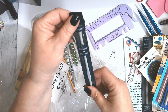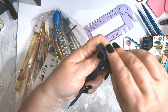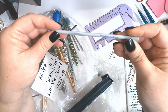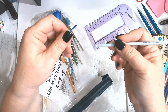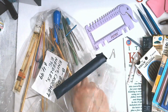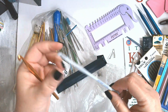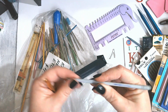Then we got another Quicksilver. Says it's a 5mm. Well, maybe the writing just wore off the other one because this one does have the writing on it. Right there, Susan Bates H or 8, 5mm. And these are metal. Let me grab this one, which is probably a Boye. And it is. See, they're metal. So, wow.